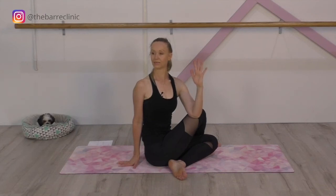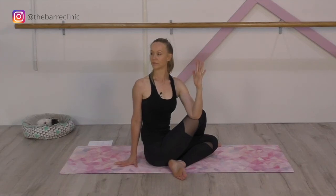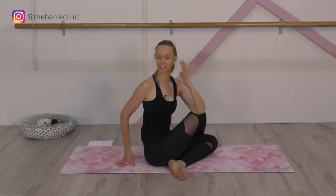Inhale, lengthen. And twisting further. Inhale, really lift out of your waist. Exhale, twist. Inhale, lift. Exhale, twist. And release on your next inhalation.